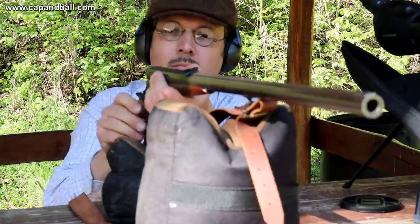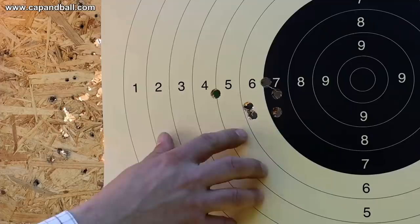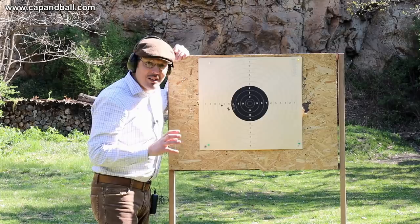Let's check it. Ladies and gentlemen, this is not bad at all. Out of the 6 shots I fired, I have 5 in the size of a 10 ring, which is, for hunting, just excellent. You don't really need much more than this at 50 meters.